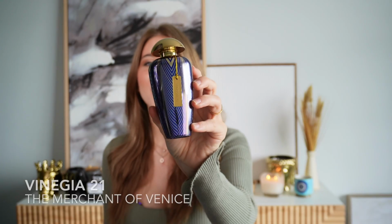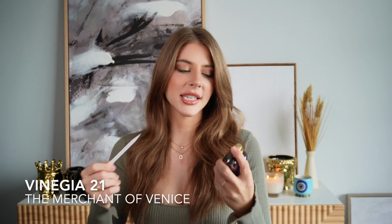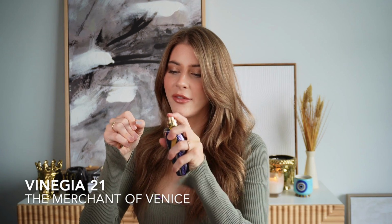So first off, we have a fragrance that I have smelled before in the past. It has actually been on my wish list for quite some time now. From Merchant of Venice, we have Vinegia 21. So happy to have this in my collection. And spoiler alert, I already know that I like it because I've smelled this many times before in the past. And I also know that Merchant of Venice is another house that Max Aroma very regularly has on sale.